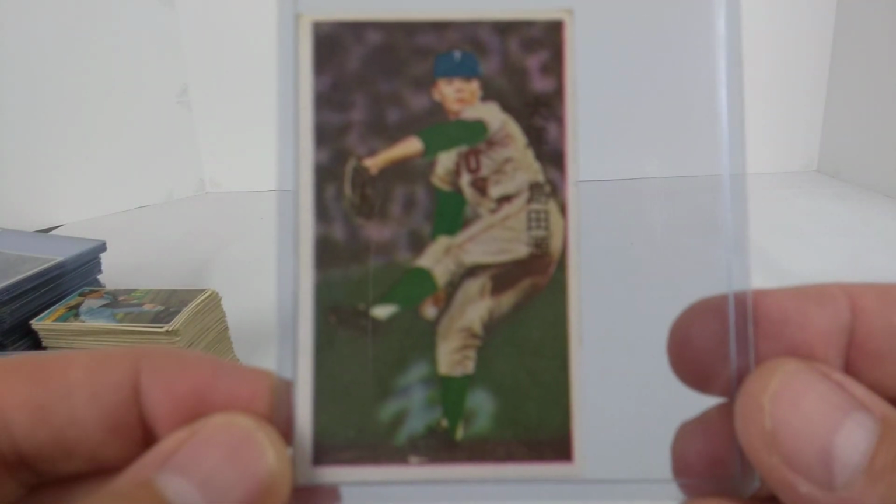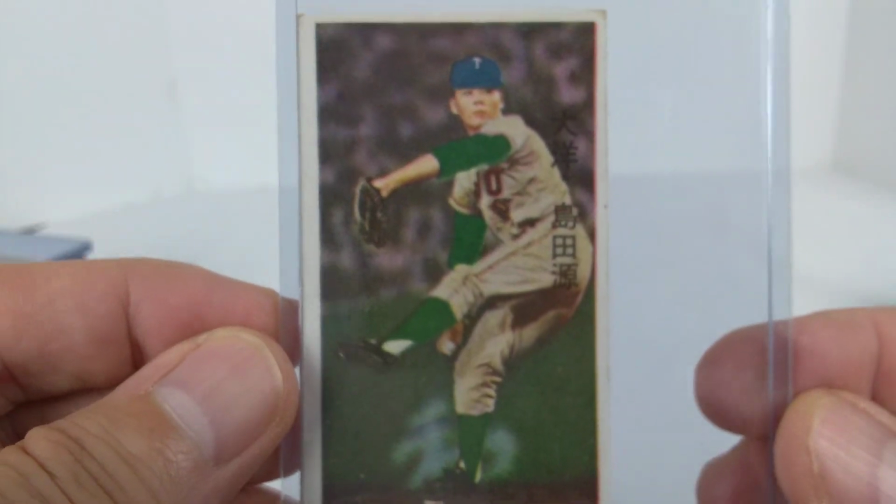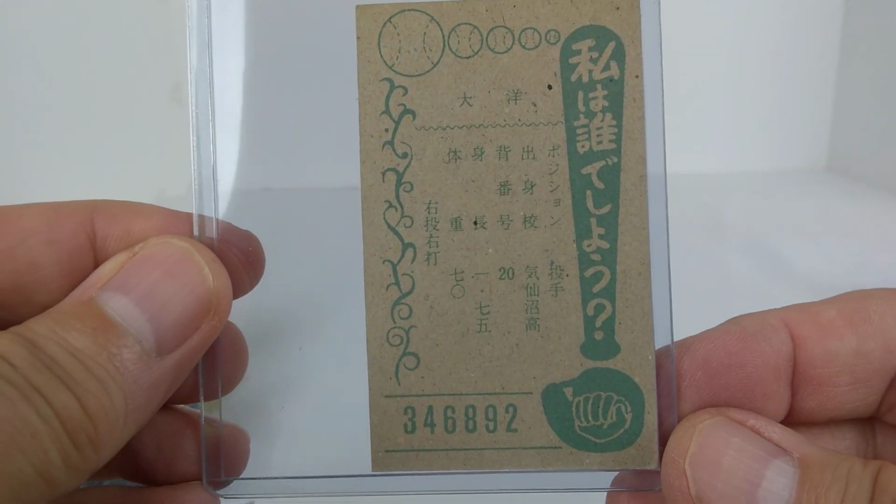Next, JCM 14D 1961, Gentaro Shimada of the Whales. He is not on the list. We can get him to... there we go. One of the bat on right sets with their number.